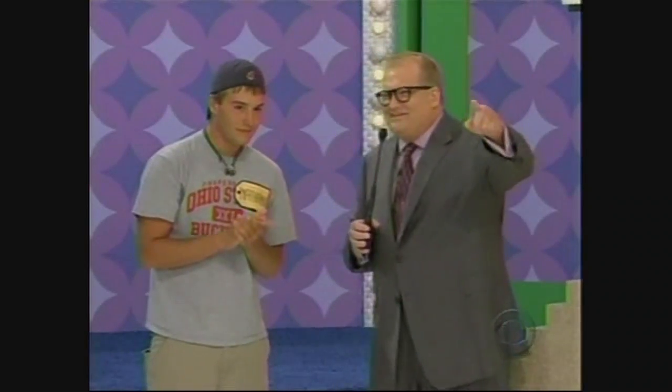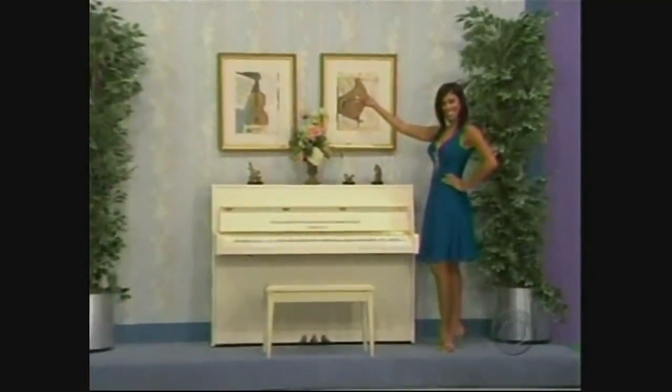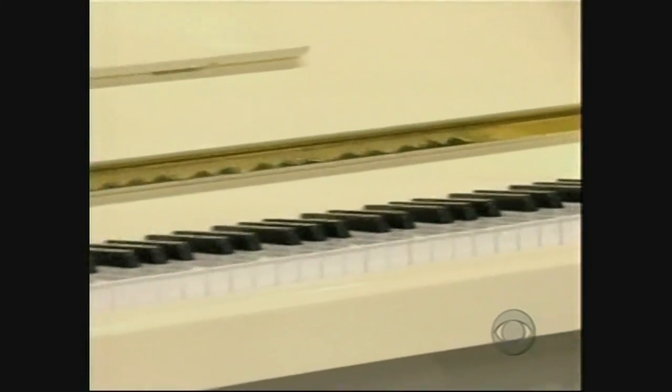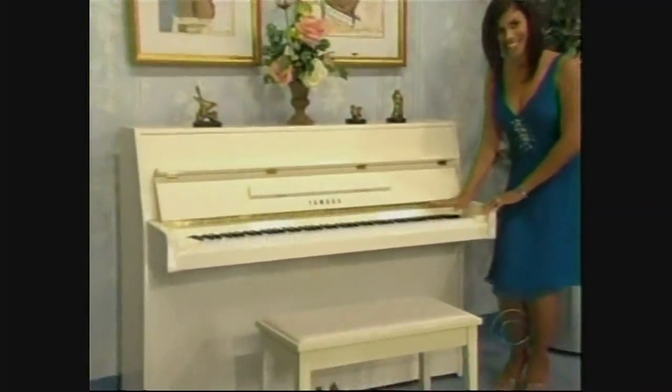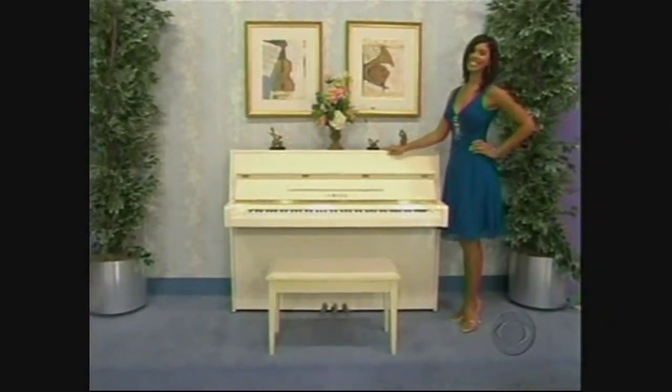And if you get that prize, that'll take you down the Golden Road to this prize right over here. It's an upright piano. This American-manufactured Yamaha piano lets you enjoy the traditional touch, tone, and elegance of a wonderful musical instrument in a sleek Euro-style design that will enhance your home decor from Yamaha.